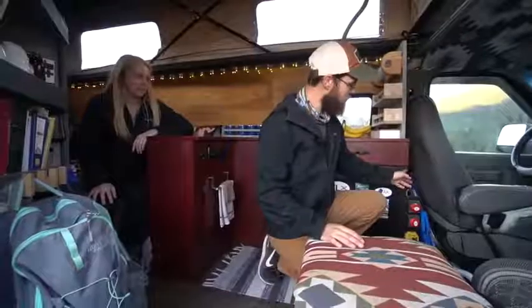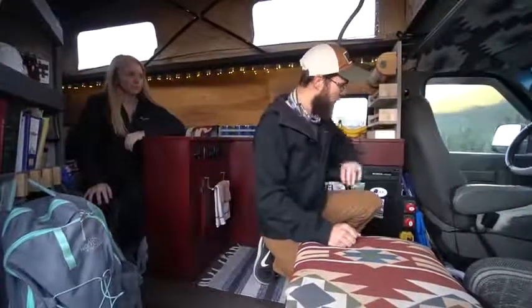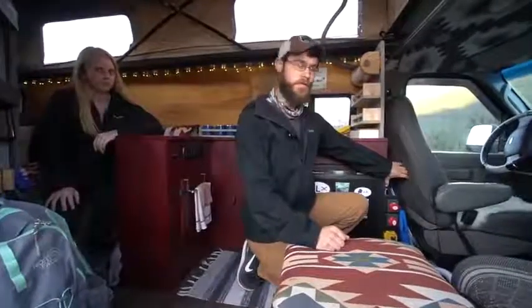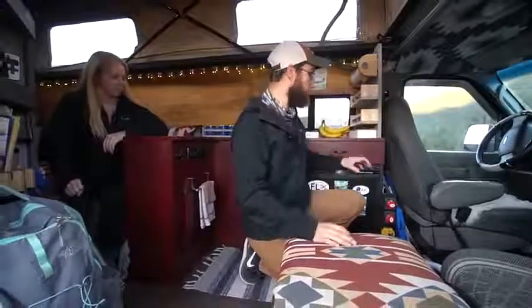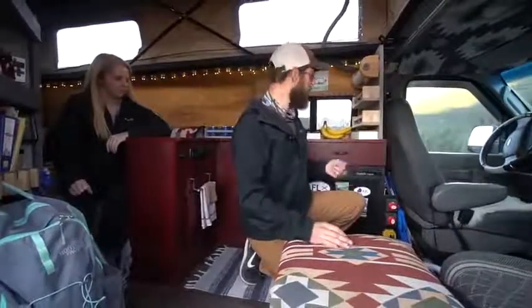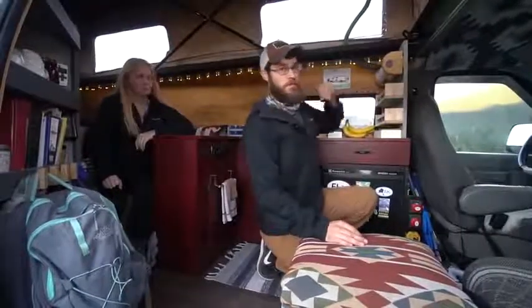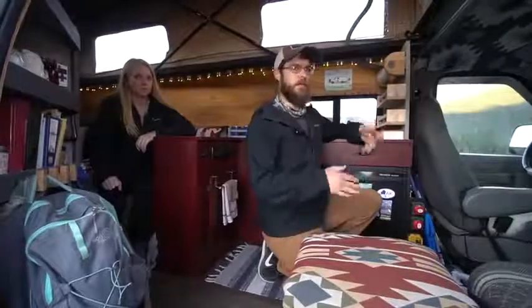The charge controller's back there too. The 12 volt remote switch is back there as well. I ran everything through this part of the kitchen unit here before installing it. And that was another thing I did. I pre-ran a lot of my wires. You know, before I put the wall up, I ran wires for things I knew I was going to need, and then I ran extra wires for things I didn't know I was going to need until later.